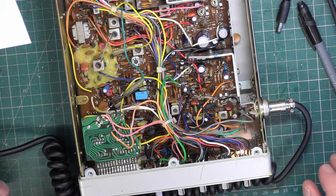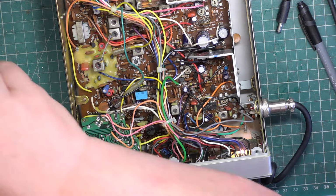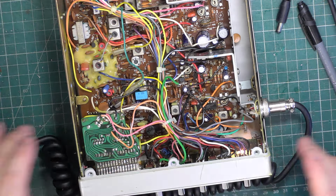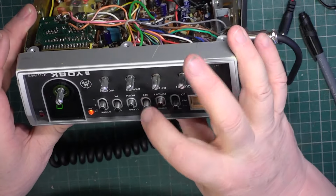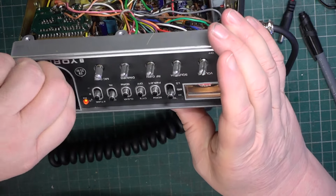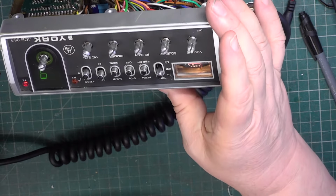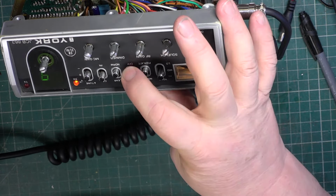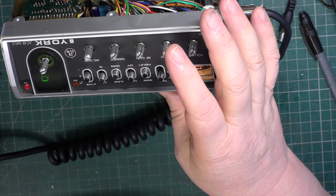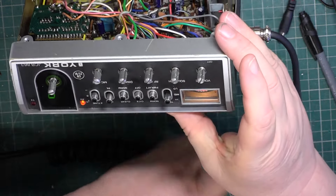So now channel 9 is channel 9. Just to show you, we'll put channel 9 on the manual channel selector. 68125, go to channel 9. 68125. So that's the only thing I'd overlooked.